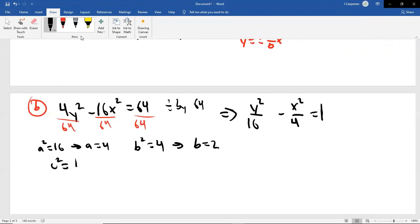C squared is the sum of the squares. Not 16 squared, just 16. Plus 4, which is 20. So if c squared is 20, c is the square root of 20, which is going to be 2 square root 5. Because 20 is 4 times 5, square root of 4 is 2.